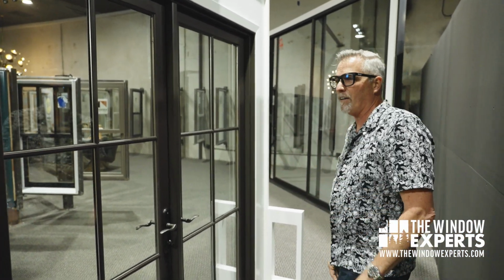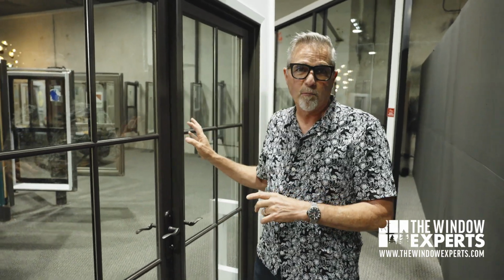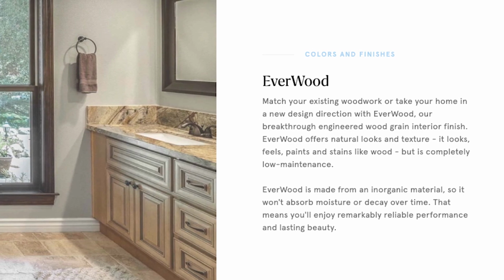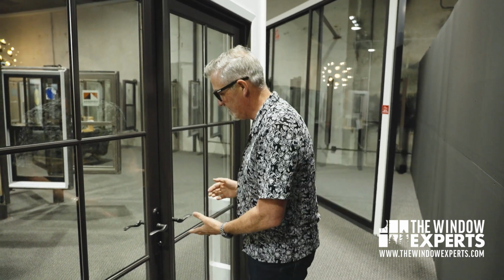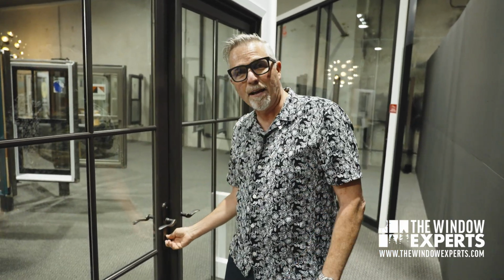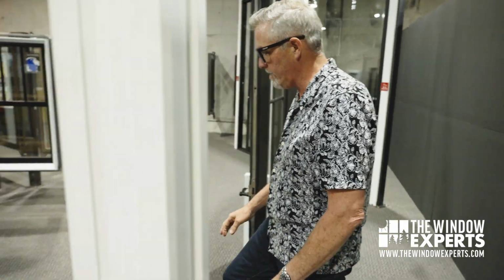Now look, I like this color. But if you said, Jeff, I don't like that color, what can I do? Well, one option for this door is to get what's called Everwood. Everwood is a composite wood. It's an inorganic material. It will not rot. It will not rust. It won't warp. It is stainable. It is paintable. And you can use it on this door on the inside where you can customize the color to whatever color you want.